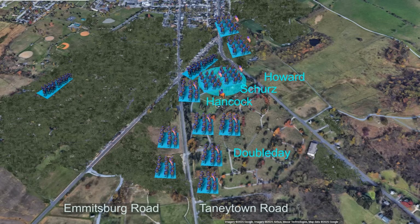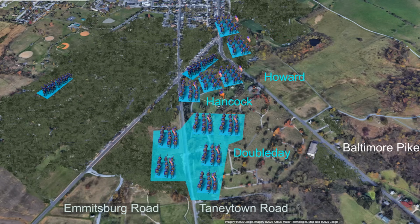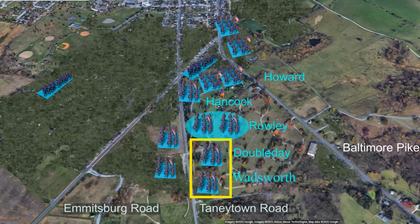Schurz has returned to his division, previously under the now missing General Schimmelpfennig. Schurz's men are on the left of the Baltimore Pike behind Steinwehr, and Ames's division is on the right of the Baltimore Pike. Doubleday's Corps is placed below Steinwehr on the western side of Cemetery Hill at the Taneytown Road. Robinson's division is on the left of the Taneytown Road here, and Rowley is across the road here. Wadsworth's division will soon be moved to the right.